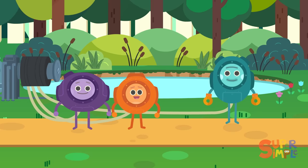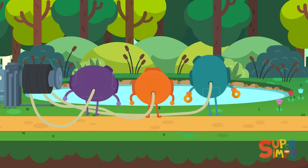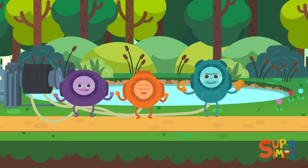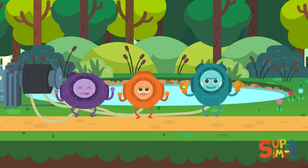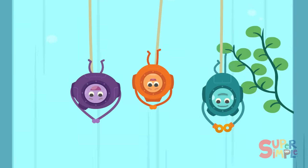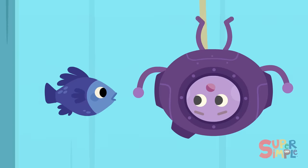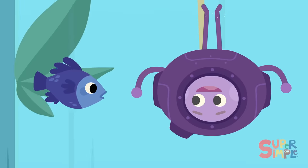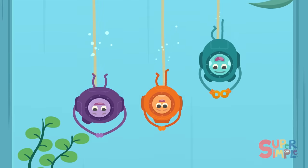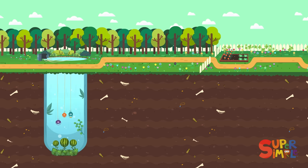And where do underwater watermelons grow? Underwater, of course. Okay, Bumble Nums, on the count of three, one, two, three. The underwater watermelons grow way down at the bottom. Deeper, deeper, deeper still, all the way down to the very bottom.